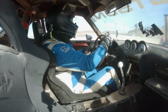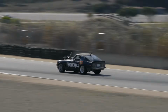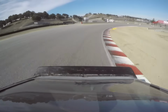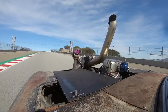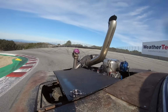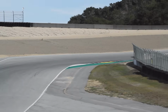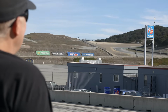Oh, the boost feels so good, right up until the point where you run out of fuel pressure and the engine shuts down. Come on, car. Go, car, go. He's going to be coming down that turn next, which is just after the corkscrew. Yahoo! Car rolls. There it is. I think he came in a little early on that one, but who knows?